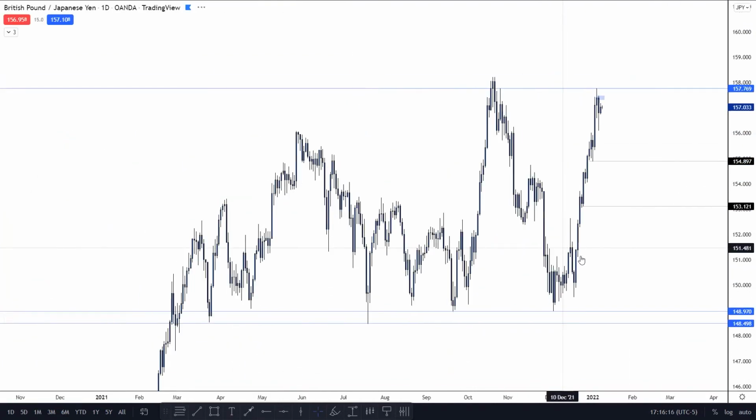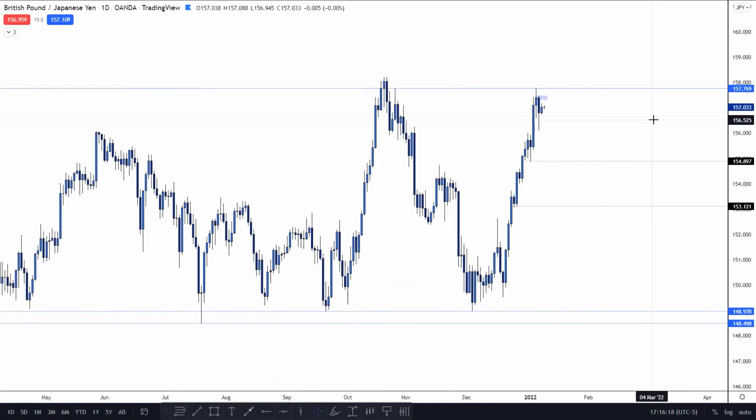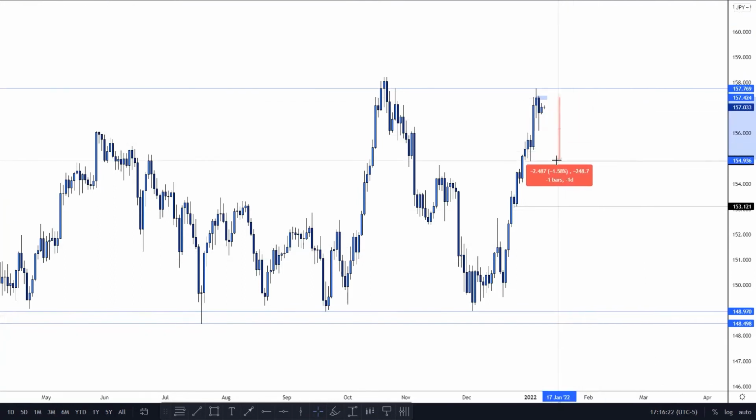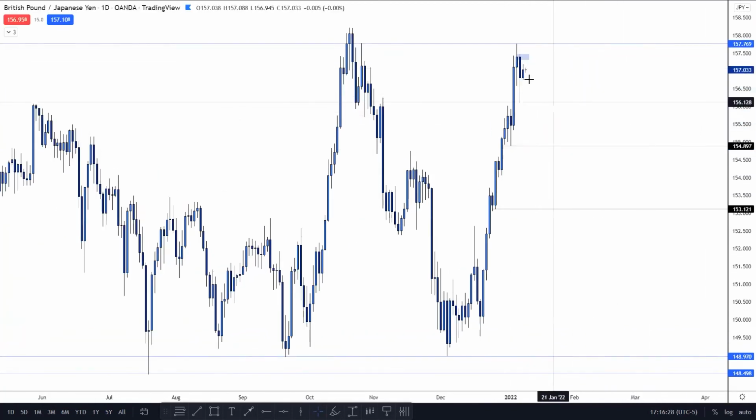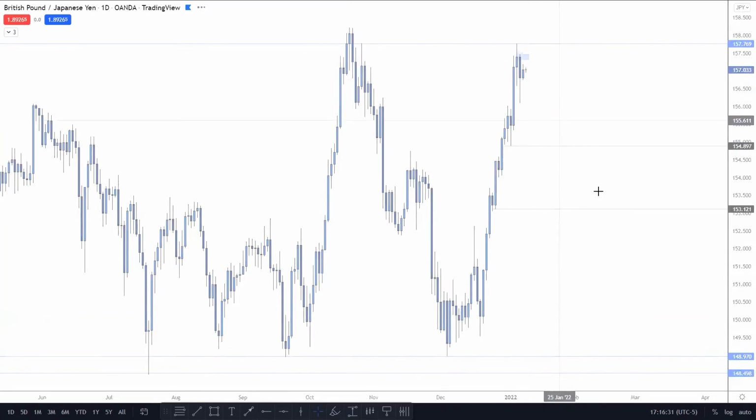Sorry, this is the pound yen. I thought I had a pound Aussie under gold. Same thing though. We're looking to short this. This one might be tomorrow. We'll see how the daily goes, but probably short this after today's daily candle closes.